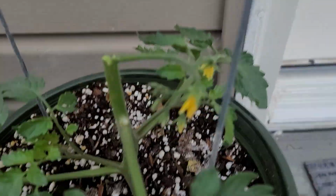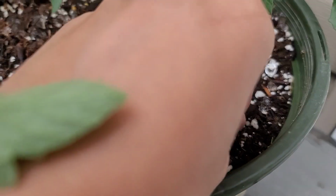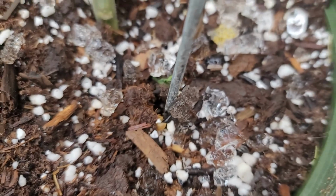Oh, and one thing I want to show is, what is this weird stuff that just popped up in the storm? I thought this was ice, but when you touch it, let me get one. It's like a squishy thing. Yeah, what is that? It's like a gelatin type of material.